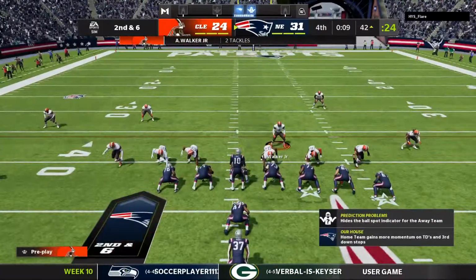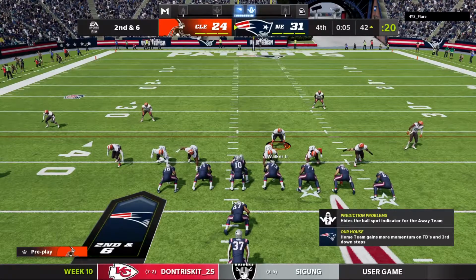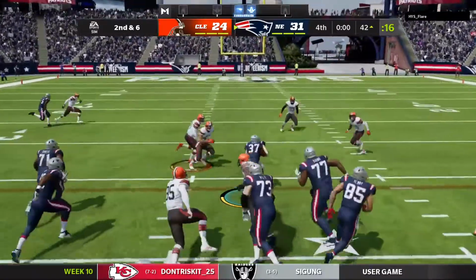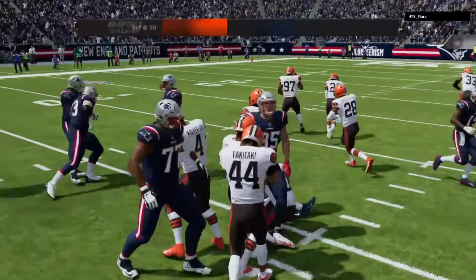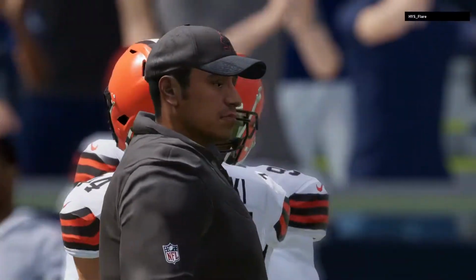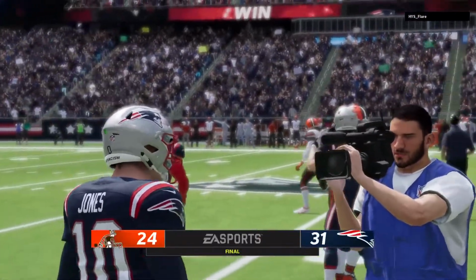Following the pickup of 4, here's 2nd and 6. They run again with Harris. And they'll be inside the 35 now at the 34-yard line. So this will wind up a victory for the New England Patriots. And it wasn't really always pretty. They had their bumps and bruises. Really, both sides did. But they did what they needed to do at home to get the win.